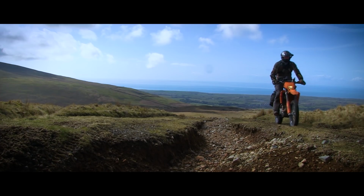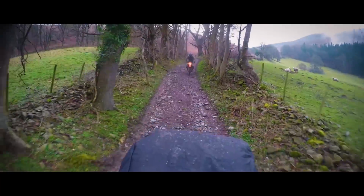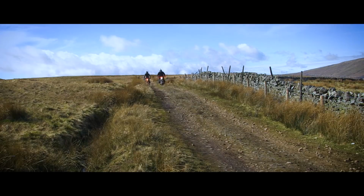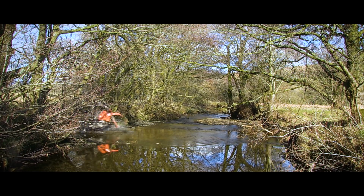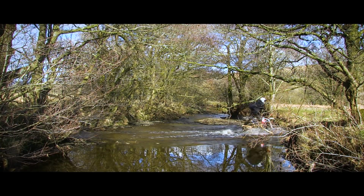I'd popped a couple of TKC 80s on the bike as I knew we'd be doing a few road miles, and they worked a treat. I could cruise at 65 or 70 comfortably if I wanted to, and on the dry back roads, I was having a hoot.